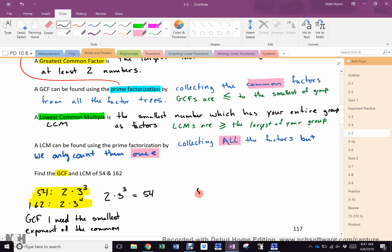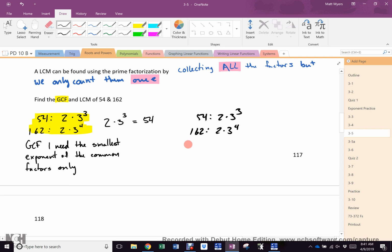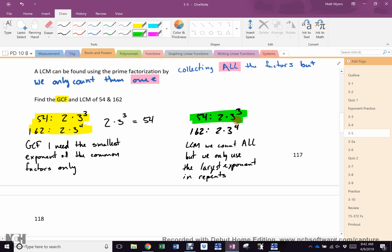So, come down to here. We got 54. We got 162. 2 times 3 cubed. 2 times 3 to the 4th. And for an LCM, we count all, but we only use the largest exponent in repeats. And this is our LCM.